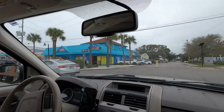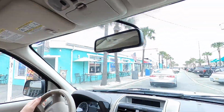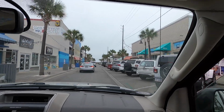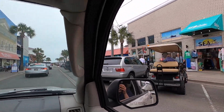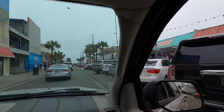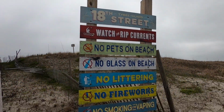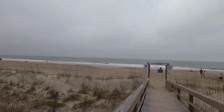We're kind of downtown Tybee Island, I guess. Let's move it out that window, but the rules of the beach. It's for sure high tide. There's the Atlantic Ocean.